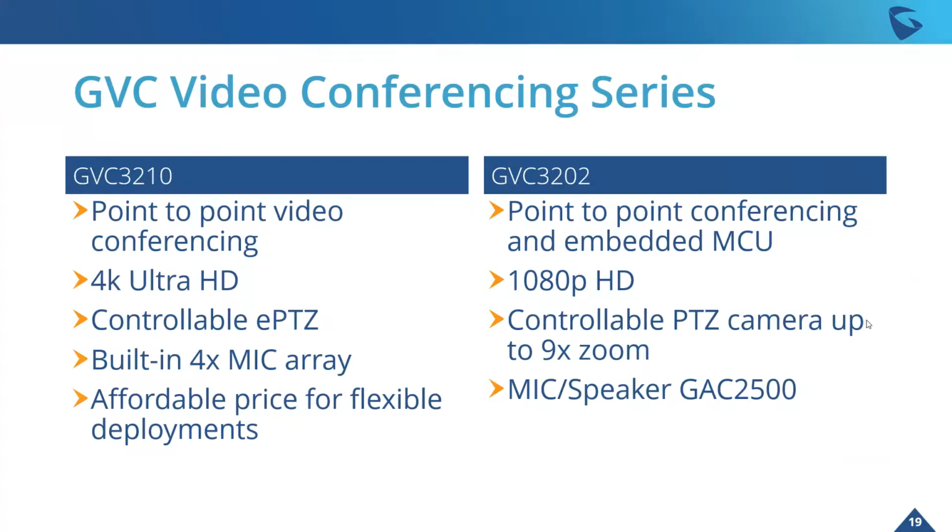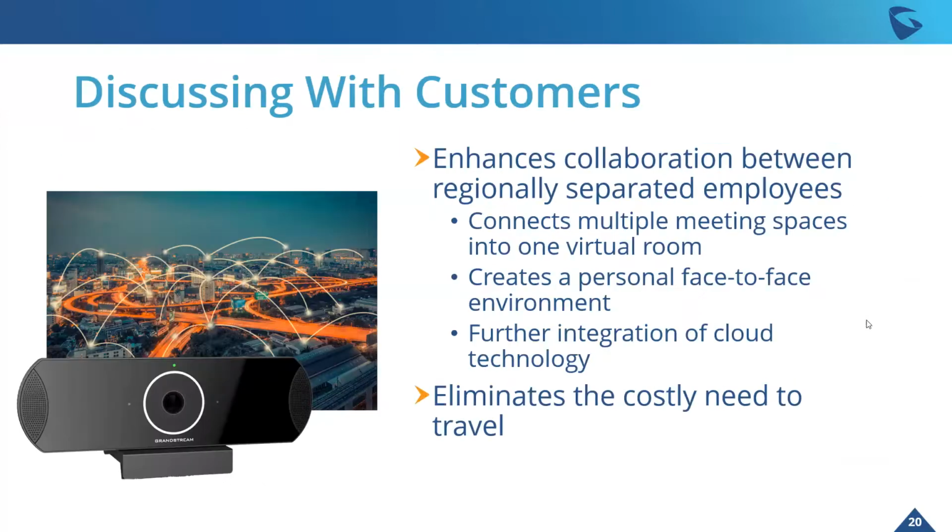So the biggest difference between the two when you're thinking deployments, the 3210 has the affordable price for flexible deployments. So like I said earlier, huddle rooms, small conference rooms, if maybe your customers or clients are looking for a little bit more of an affordable option, the 3210 is hands down the way to go. So just to go into discussing the 3210 with your customers.